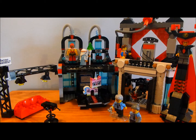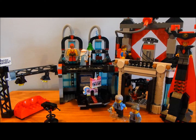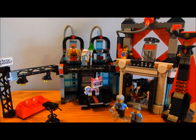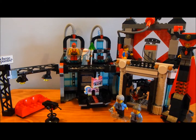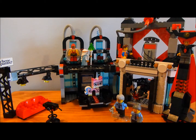It's going to be a pretty long one because it's a very big and detailed set, and it is Lord Business's Evil Lair. 738 pieces and $69.99. It's 70809. It's pretty funny. 789. So it comes with 7 figures. Kind of 8 because of Lord Business. You'll see why if you don't already know. But anyway, we'll start with the figures.